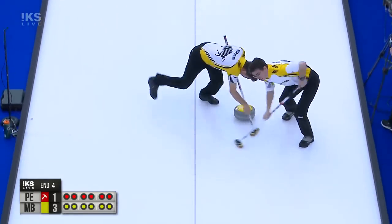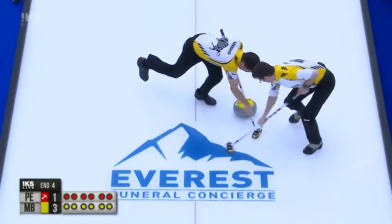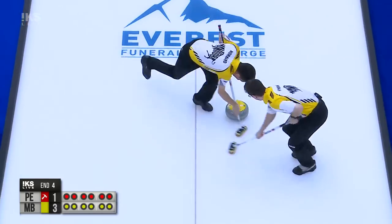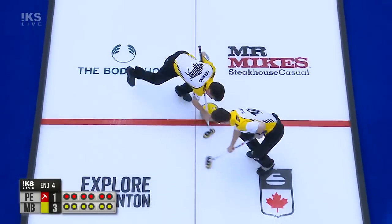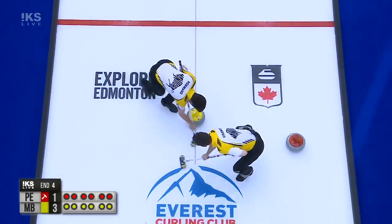Line. Looked like he got this a little bit inside. Hard. And it's just once it starts curling, there's no saving it. Yeah, hard. Great scrub.